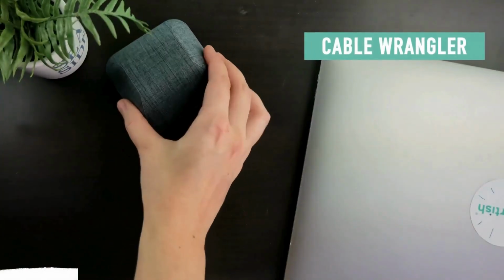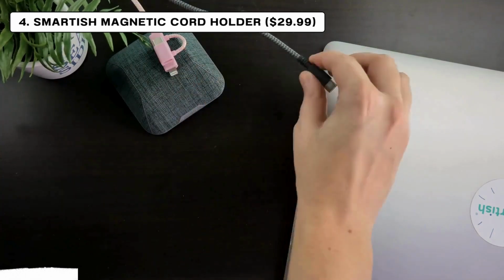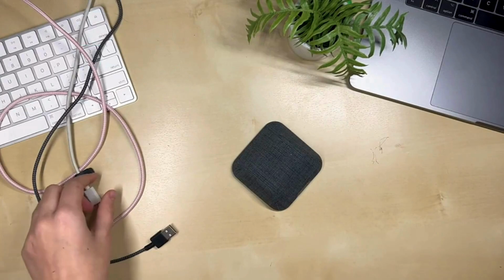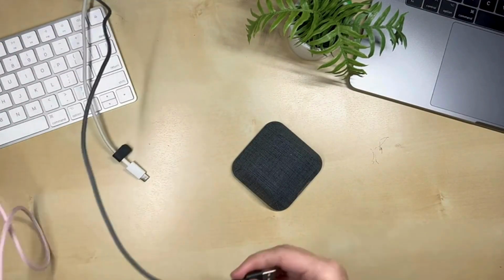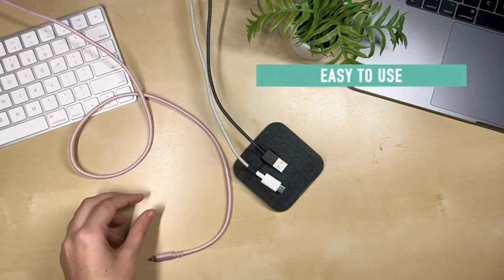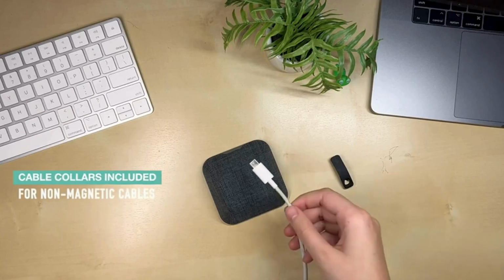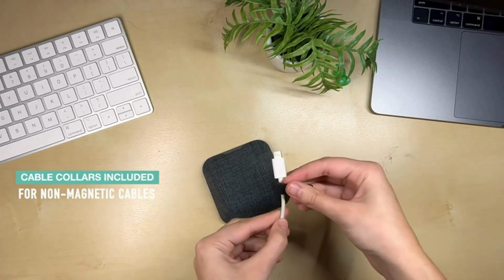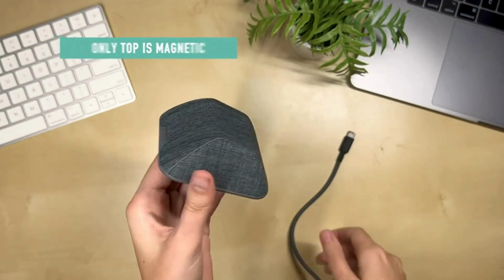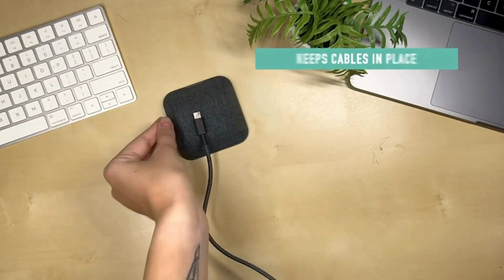Keep cables tame with the Smartish Magnetic Cord Holder, aka the Cable Wrangler. Its strong magnets lock cords in place, stopping desk slip-offs. The non-slip base stays put without sticky residue, and a fabric cover adds a cool, modern touch. Cable collars work with any cord type, offering flexibility. Move it anywhere without a mess, perfect for offices or bedside tables. This smart gadget eliminates cord tangles, keeping your work-from-home setup neat and functional while bringing a dash of style to your daily tech routine.